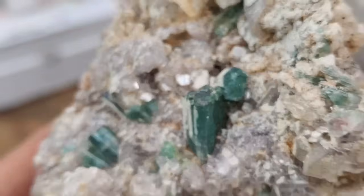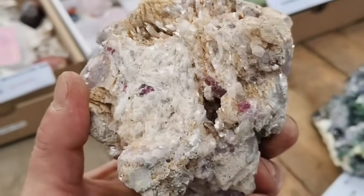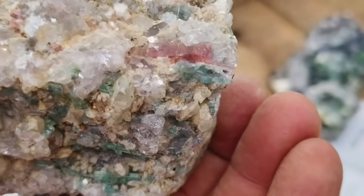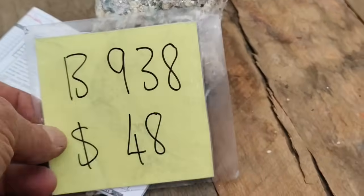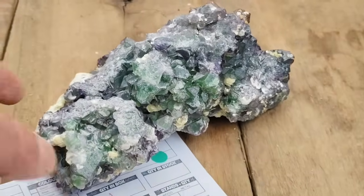This flat weighs 790 grams, well, the one specimen does, and it's anyone's guess as to which side is upright and which is not. Oh, have we seen that? I don't think so. That's beautiful. It's going to cost $48. That is flat 938. Next up, some beautiful cubic fluorite from Erongo.